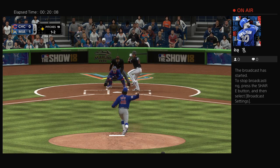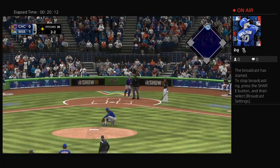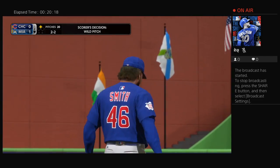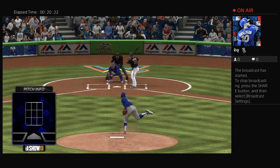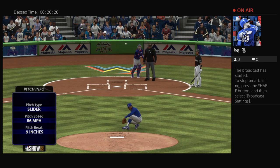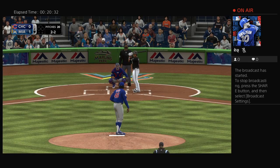One and two, here it comes. Pitch is way outside, and that's straight to the backstop. And forget about the double play now as he'll move up to second here on the wild pitch. Well, the graphic here isn't going to properly show just how far that pitch was from the strike zone. That thing wasn't even close, and I think it made the decision to move up a base pretty easy to make.